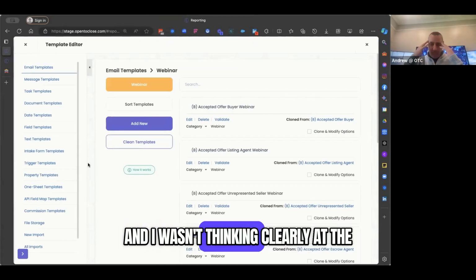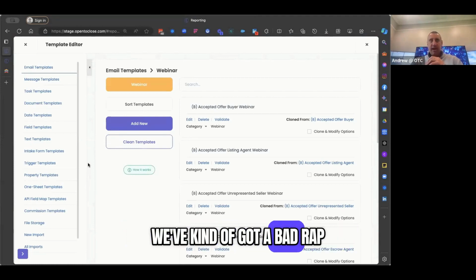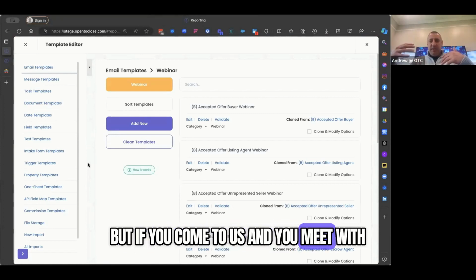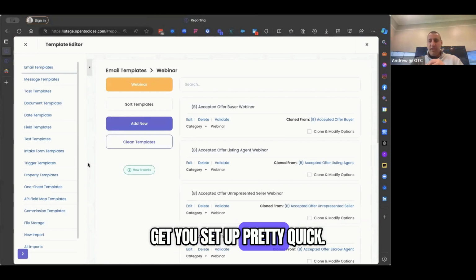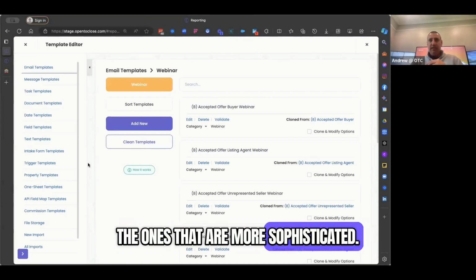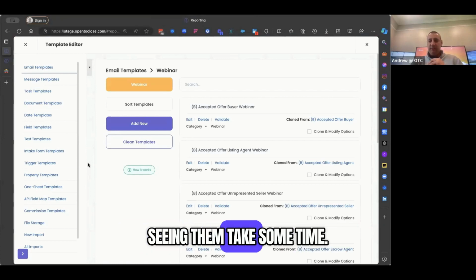We have a bad rap because of the way we started the company, and I wasn't thinking clearly at the beginning, and I didn't have enough resources for people. We've got a bad rap on getting it set up. But if you come to us and you meet with our implementation team and you go through our onboarding process, we should be able to get you set up pretty quick. The people that take a little longer are the more sophisticated ones, the 2,000, 3,000 transactions a year people, we're seeing them take some time.